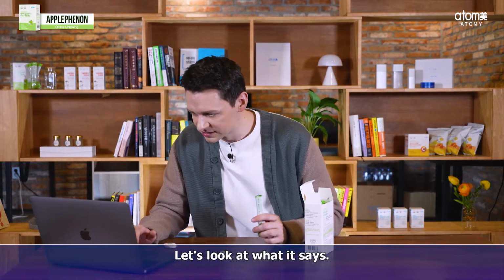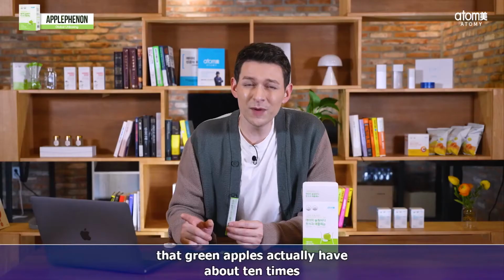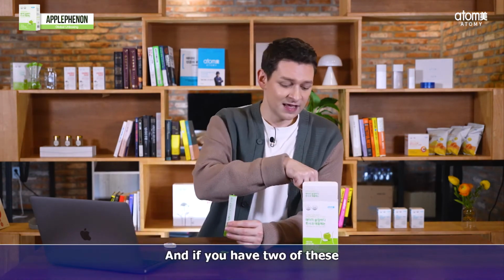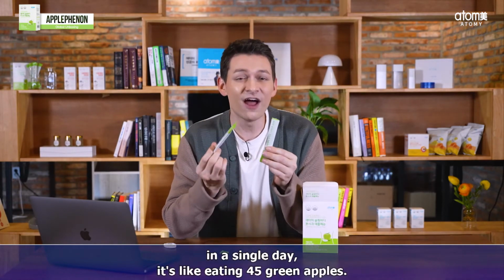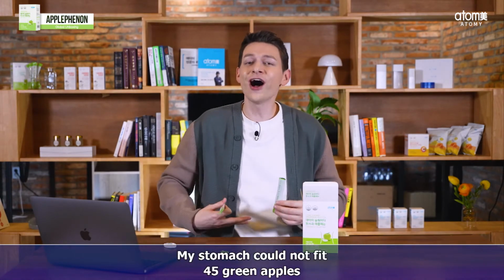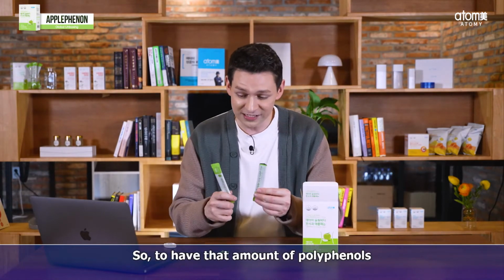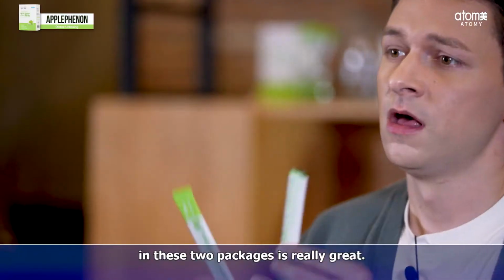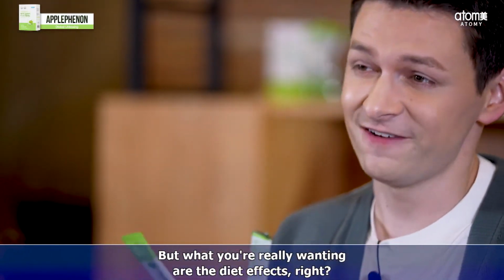Let's look at what it says. Okay, so it's saying on the ATOMY website that green apples actually have about 10 times the amount of polyphenols as regular apples. And if you have 2 of these in a single day, it's like eating 45 green apples. My stomach could not fit 45 green apples even if I ate it over the entire day. So to have that amount of polyphenols in these 2 packages is really great. But if you're eating this, yes, polyphenols are great, but what you're really wanting are the diet effects, right?